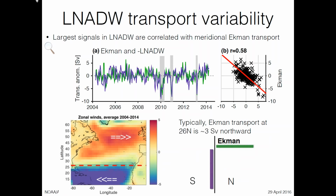So if we want to just look at the winds, this is what the winds typically look like in the North Atlantic, zonal winds. So you have, I always mix this up, westerlies coming from the west, blowing in this direction, that's why I put the arrows on there, in the mid-latitudes, and in the opposite direction in the subtropical, tropical latitudes. And so this generates at 26 North typically northward transport of surface waters. So typically, we have about 3 sverdrups northward of Ekman transport, and because of this assumption that what goes north must come south, that has to get distributed somewhere southward in the array.